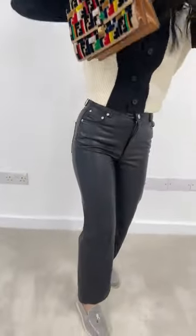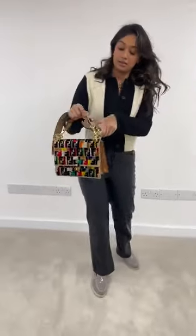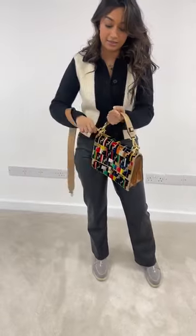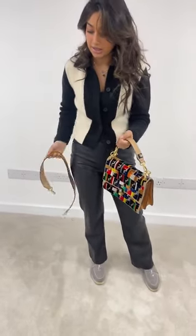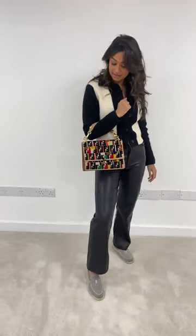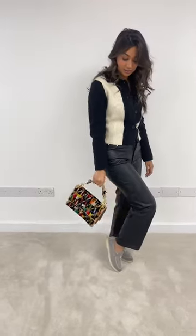Now, if you are going for dinner, let me take the strap off. What I would do is I would definitely take this bag out for dinner without a doubt. Take the strap off. Wear it on the crook of your arm like this. Or have it as a top handle like this. So nice on you, Lima. Honest to God. Such a gorgeous bag.